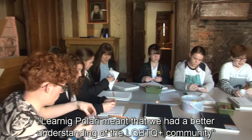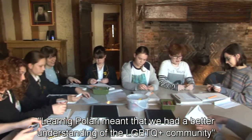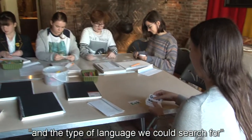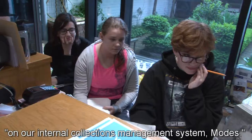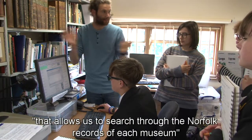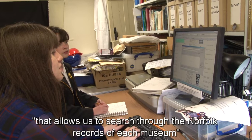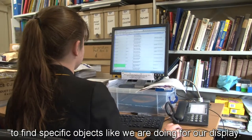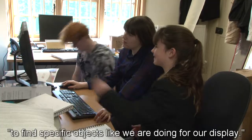Learning Polari meant that we had a better understanding of the LGBTQ+ community and the type of language we could search for on our internal collections management system, Modes. It's a program on the computers that allows people to search through the Norfolk records of each museum to find specific objects like we're doing for our display.